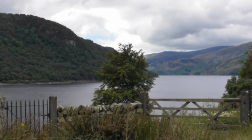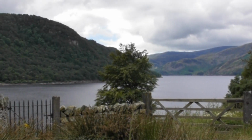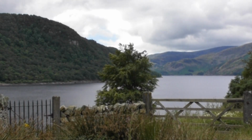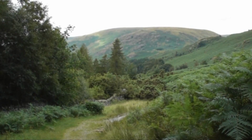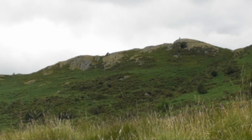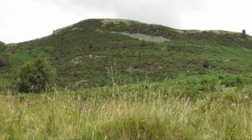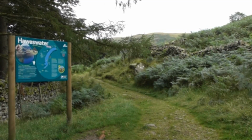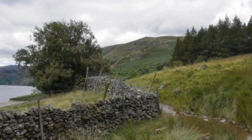And then we look to our left hand side. That's our first look of Haweswater. And pretty good it looks too. We keep going. That's looking to our right. And again, we head forward through a gate, and then just on our left hand side, we've got a plaque telling us what the farmers and the water companies are doing to protect this area. It's pretty good reading. We keep going.